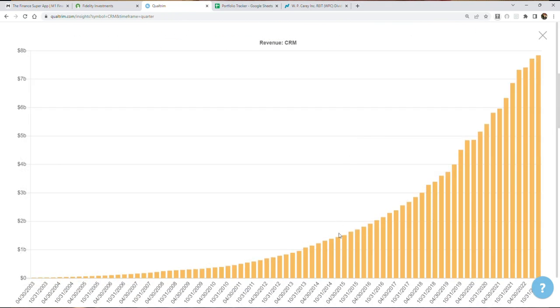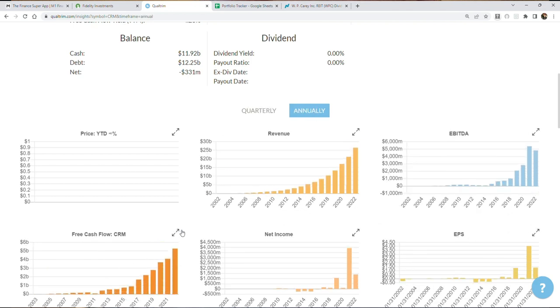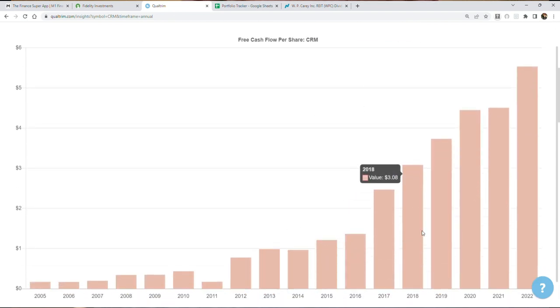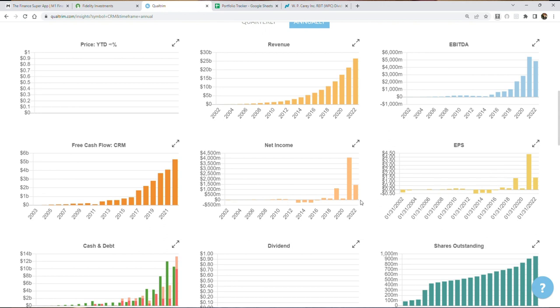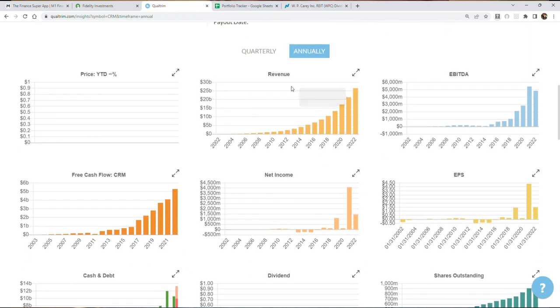If you look on a quarterly basis, you can see the revenue hits record after record after record every single quarter. On an annual basis, because their free cash flow is a little bit choppy by the quarter, they're generally trending in the right direction, and this includes free cash flow and free cash flow per share, which factors in dilution. Overall, in my opinion, all the metrics are going in the right direction. When you look at this annual chart, what do you see? You see generally all these metrics going up and to the right, all the way across the board.